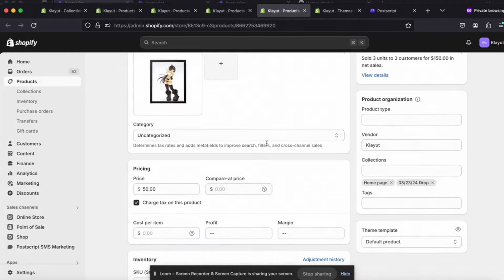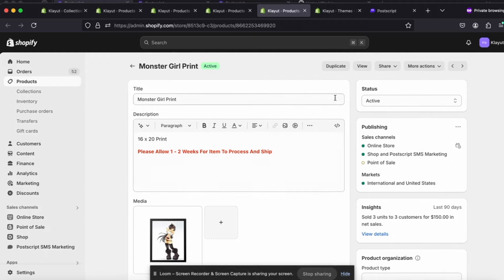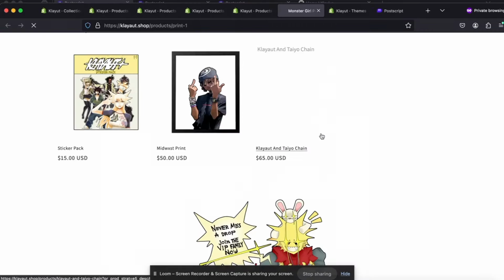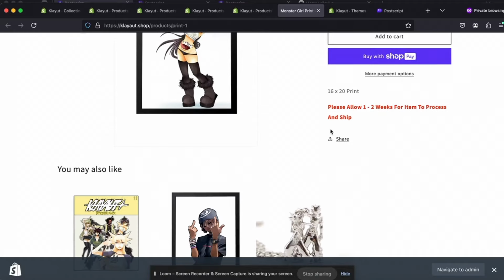So for instance, this print right here, I always have a description. This customer, this brand, they sell prints and art prints and stuff like that. So I just put what size print it is. Please allow 1 or 2 weeks for items to process and ship. And then I can even go and look at the view, like how it looks on the page. So this is how it will look, and I see the description down there.